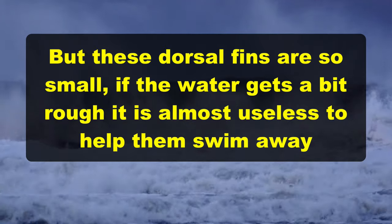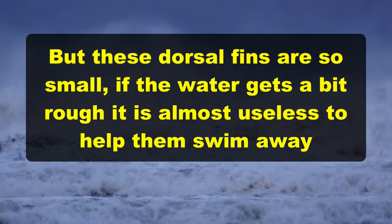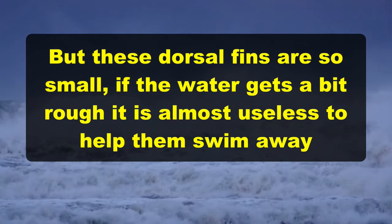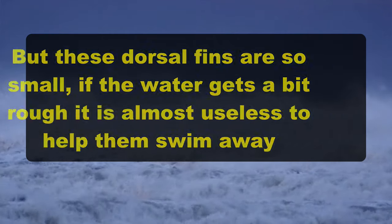But this fin is so small that if the water gets a bit rough, it's almost useless to help them swim away, and probably also useless to help them whip and nay-nay, Gus.